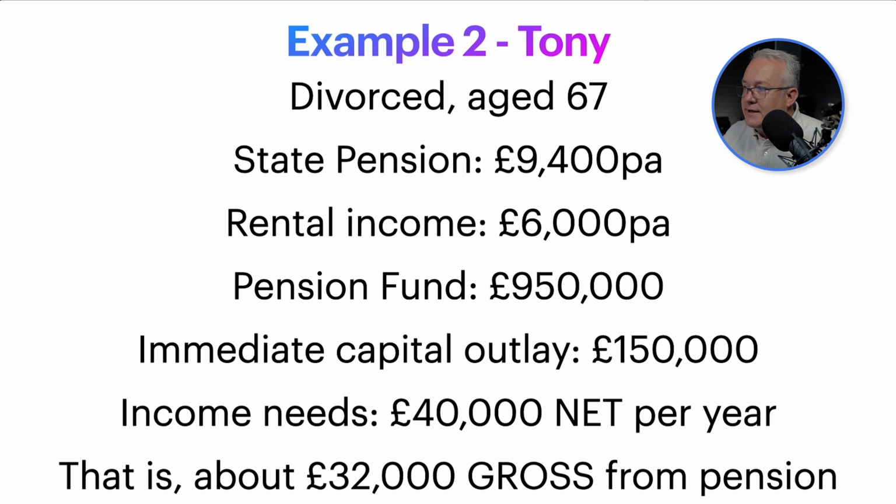This is Tony, and Tony is divorced. He has 2 grown-up children. He's 67 years old and just started receiving his state pension of £180 a week. That's about £9,400 a year. He's got a rental property, which pays him about £6,000 a year after all costs. So if you add these two together, he's already over the personal allowance.